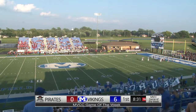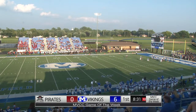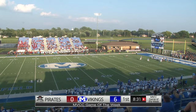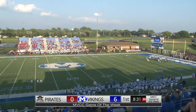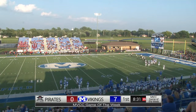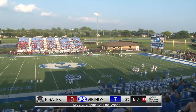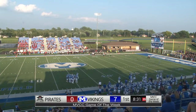Can't tell if that is 17 or 77 kicking the extra point. Landon Roberts, number 14, to hold. Kick is up and good. Oh, it's 37, Tristan Linville. So 8.5 minutes left in this first quarter.